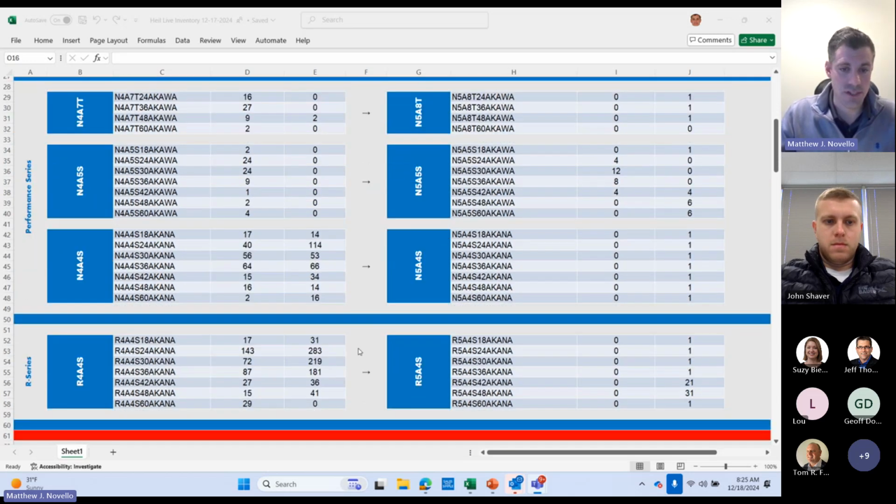And same goes with the R series. R series is, again, the best price point on an air conditioner for Heil. A lot of inventory on the ground, and as you can see here, a lot more inventory on order to get us into the summer of next year. As these deplete, you can see we already have some of the new 454B model R series available or on order, not available yet.